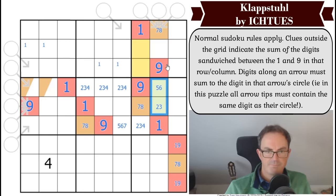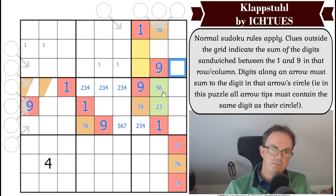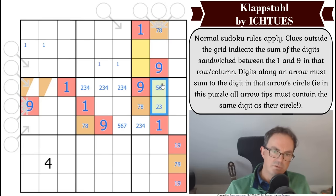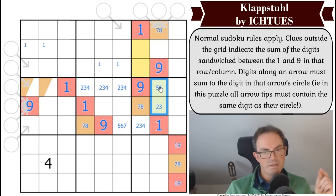Right. Got you, you naughty little puzzle. Yes, this is 8. Right. If this is 7, this doesn't work. If this is 7, there's only one way you can make it work. It would have to be 2 and 5. You'd have to take the 2 lowest digits. But we know that yellow is different from green, don't we? Because otherwise we've got a problem down here.